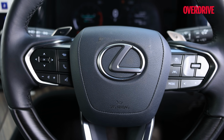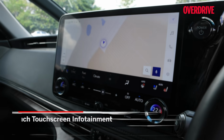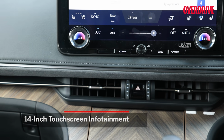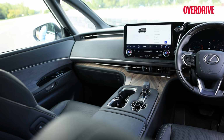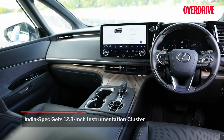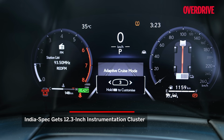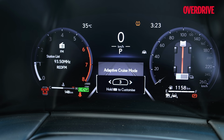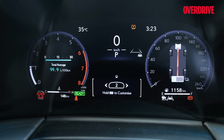They have heating and cooling functions too. The interfaces are shared with other Lexus models, so you have a 14-inch central touchscreen that will control most of the functions, including the climate control and drive modes. The India-spec car will also get a head-up display as well as a 12.3-inch instrument cluster. It loses the concentric look of earlier Lexuses for a simple but legible set of digital dials and easy access to a host of information.